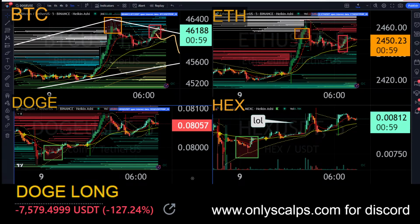I just opened a 125x short, $100, right now on Bitcoin. Let's see how this goes. You're opening a high leverage short on Bitcoin? Yep, right now. $100, 125x short. Right now. Let's see how this works out.